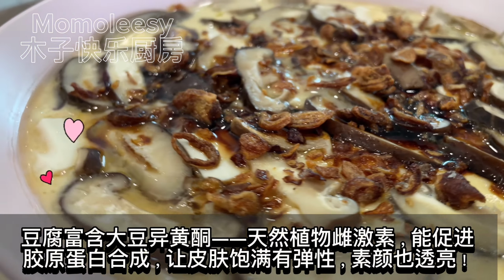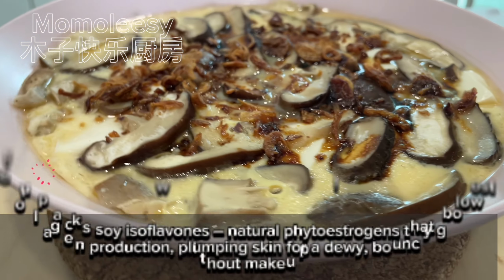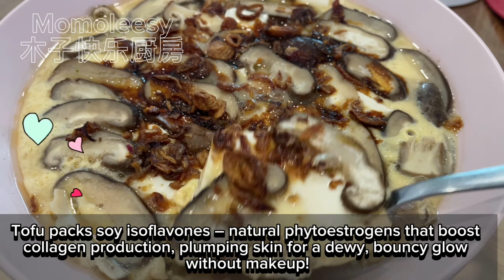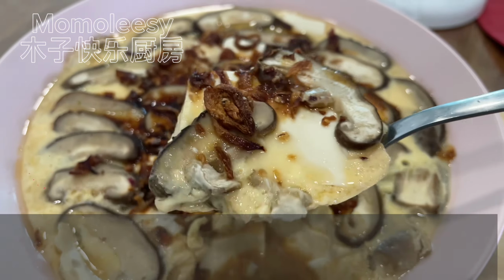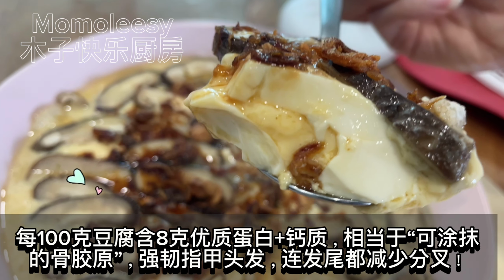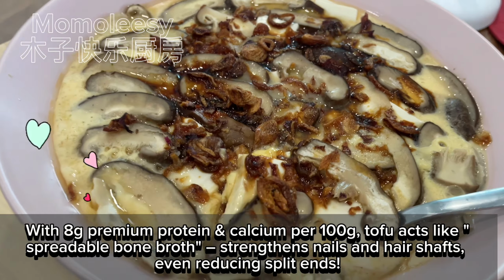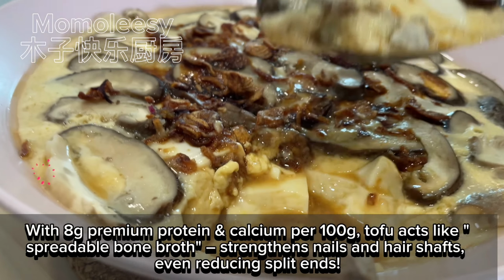Tofu packs soy isoflavones, natural phytoestrogens that boost collagen production, plumping skin for a dewy, bouncy glow without makeup. With 8 grams premium protein and calcium per 100 grams, tofu acts like spreadable bone broth, strengthens nails and hair shafts, even reducing split ends.